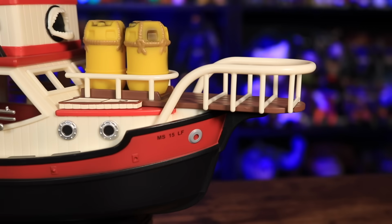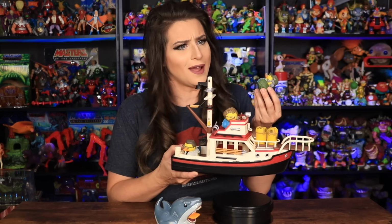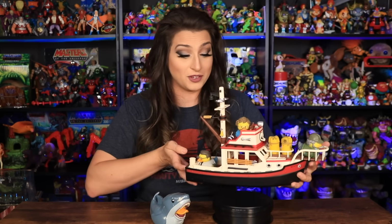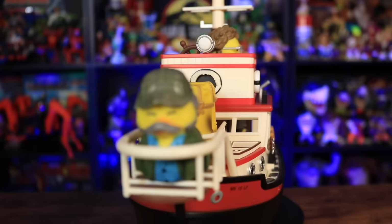It's in that affordable price range. Maybe you're a Jaws fan, maybe you're a TUBBZ duck fan, maybe you just like weird things in your collection and someone's just like, is that Quint as a duck? And you're like, yep, it's the Orca boat. How do you not want this if you're a Jaws fan? So the only thing that I would nitpick on this is I think it would have been really interesting to sell two versions of this. One, this nice clean boat, and the other one, this derelict looking, grungy, Quint's shocking boat that looks like it's been shocking for decades.